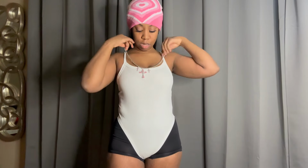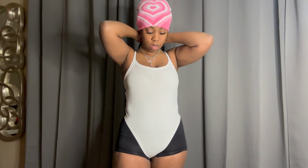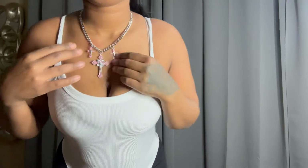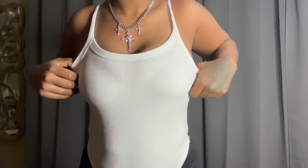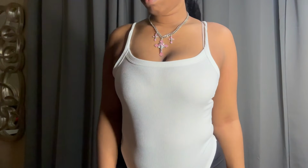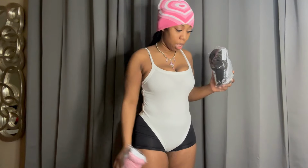I feel like everybody be into that rock star stuff, so I just thought that would be so cute. Oh my bad, I gotta fix my top. But I just thought this would be so cute. Cute little rock star, everything pink. And then these are the little stack socks where they ball up at the bottom. I got like two packs of those.